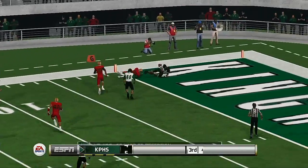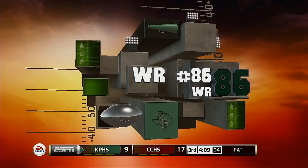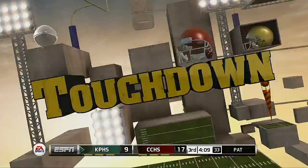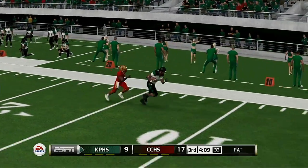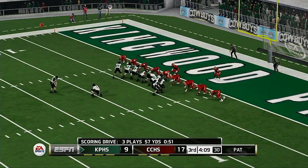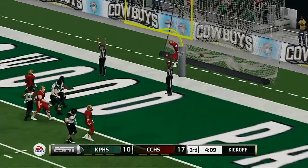Freshman makes the catch. He's all the way home. Touchdown. Nicely designed play to the wide receiver, and it got him six. You said it, Brad, and a good time to call it. I tip my hat to the offensive coordinator. The extra point.